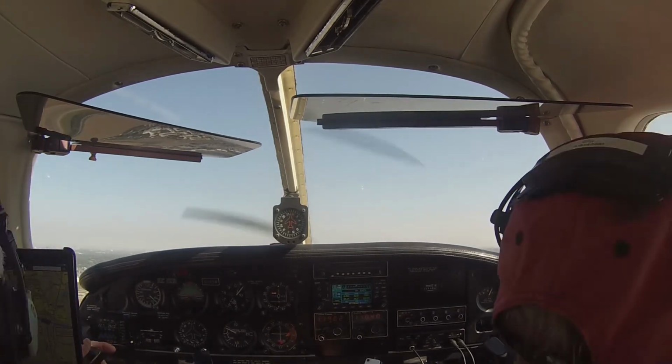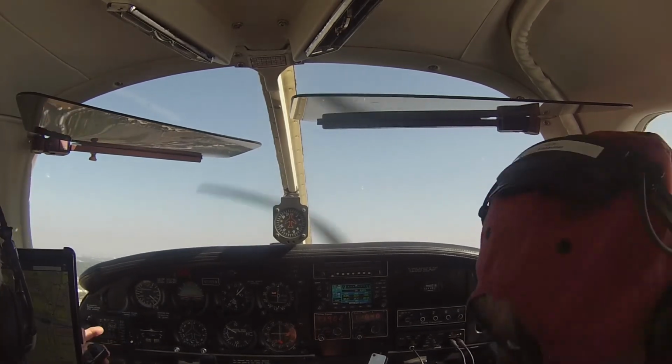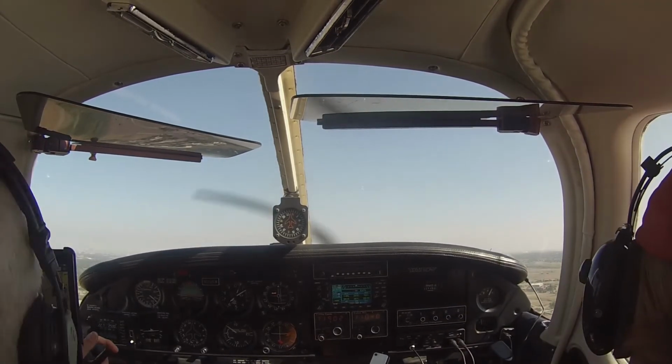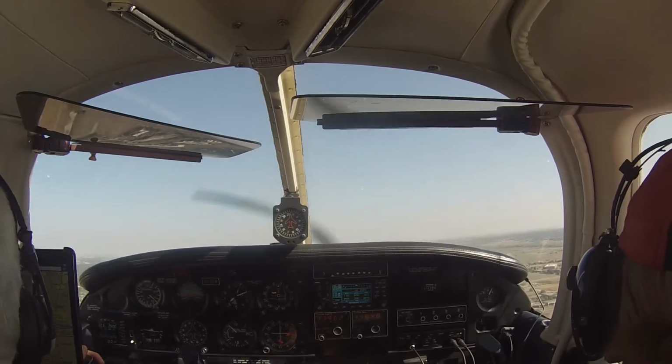756 Juliet Sierra, Centennial Tower. Centennial, on the ILS, I'll sidestep at 1 mile final runway 35 left. Clear to land, wind. Okay, sidestep at a mile final, clear to land 35 left, 6 Juliet Sierra.